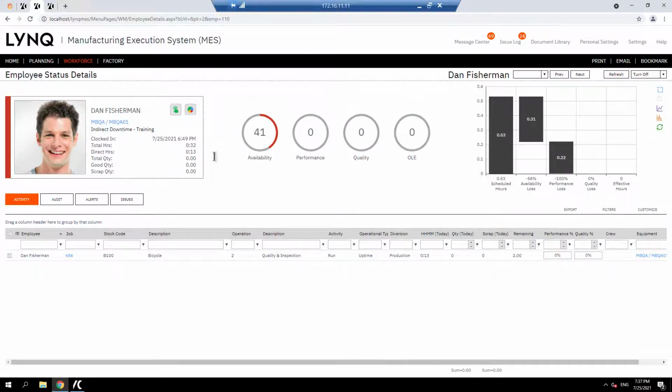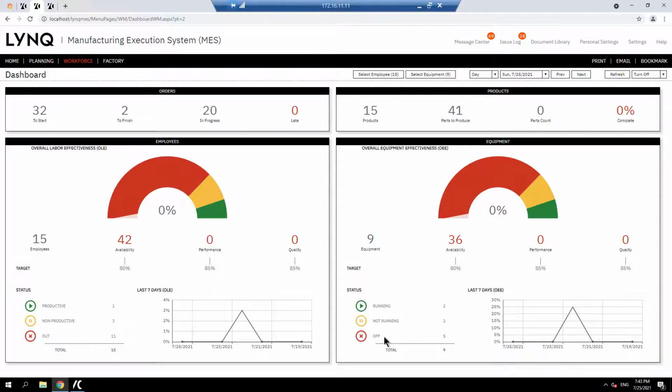And you can see his loss profile, and you can click on any of the actions here. And this is a select group of actions that can be extended, but you can put that employee into break or end their day and do many other things. So let's look at equipment status tracking.